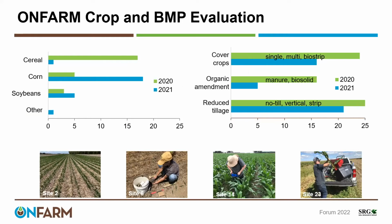The mix of crops that we're working with, the guys are mostly within a three crop rotation of corn, soy, and wheat. You can see back in last year's designs, we had a heavy weighting in winter wheat, and that was really to allow us to kickstart BMPs after the wheat crop and being allowed to plant cover crops and organic amendments. This year, of course, we would move to a lot of fields of corn. We had a lot of corn to harvest.